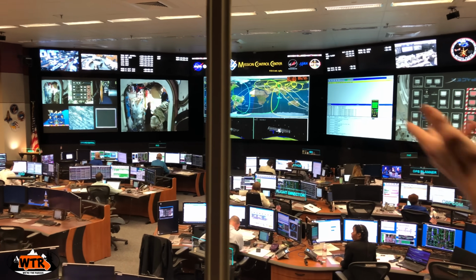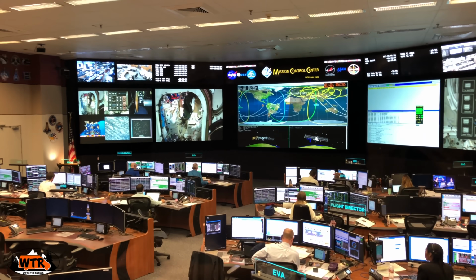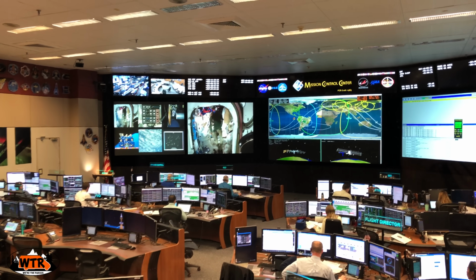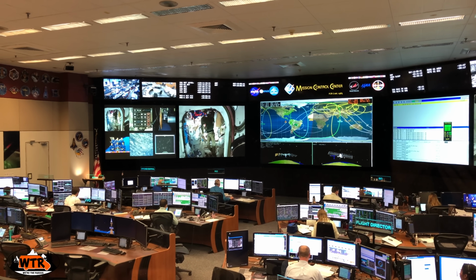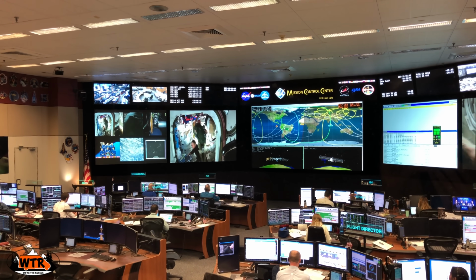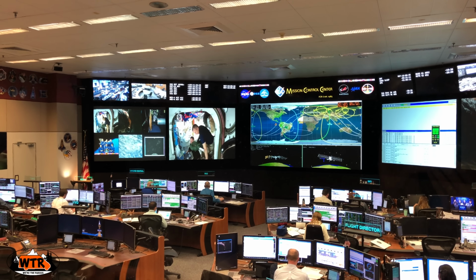Those are live views. You can see Ricky Arnold and Drew Feustel are in the airlock of the space station on that view there. You can see they're floating there. They're getting ready for a spacewalk tomorrow. They are checking their equipment, they're checking their suits. There's already been a lot of lead up to the spacewalk activities since they arrived on the space station last Friday. They've been working pretty much full-time getting ready for the spacewalk.